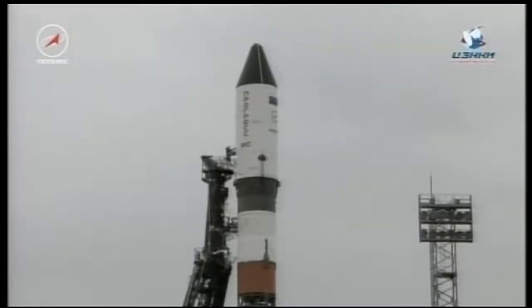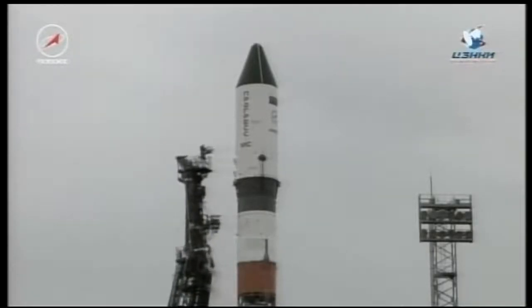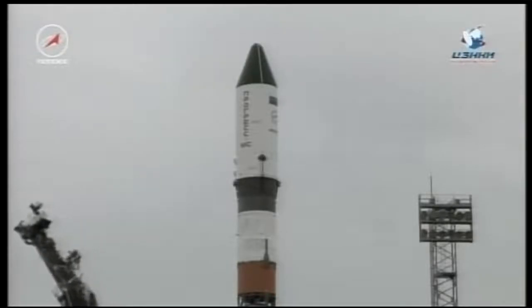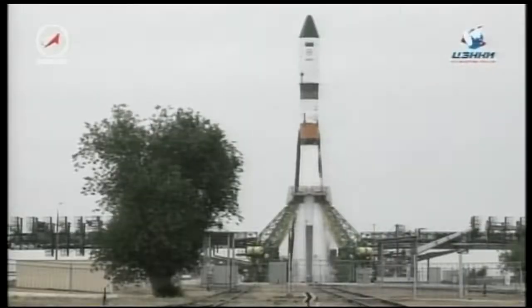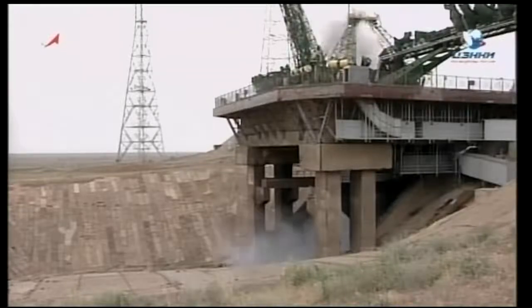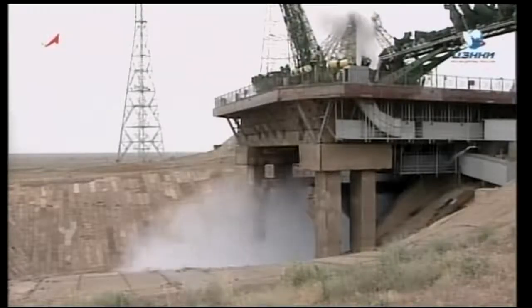Soyuz booster now on internal power, coming up on the 30-second mark. And the first umbilical now beginning to retract from the side of the vehicle. Standing by for engine sequence start, T-minus 10 seconds. Ignition. The launch command has now been issued. Engine start underway.